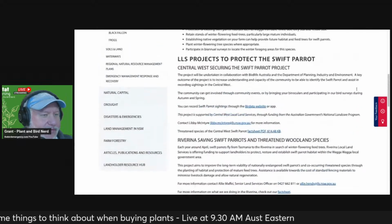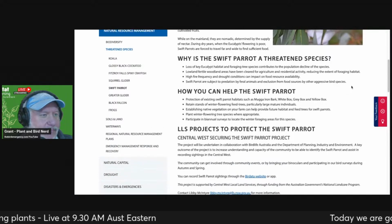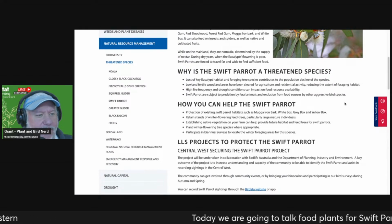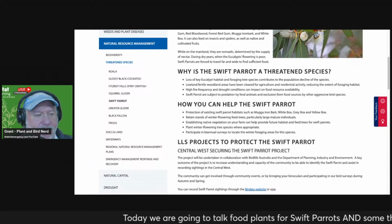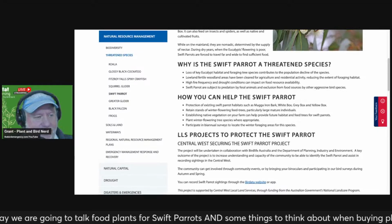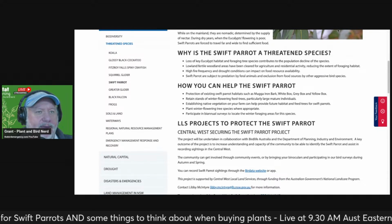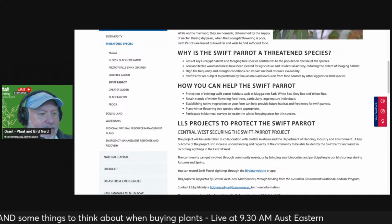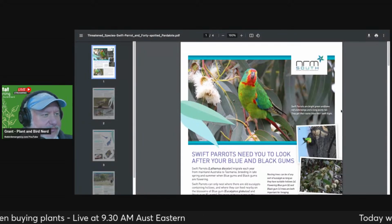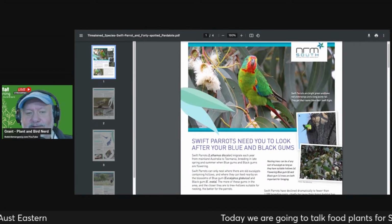Where is the plant list? Okay. Mugga ironbark, white box. That was what I meant, not white gum. White box, grey box, yellow box. Will come out to. This is the one I wanted. Natural Resources Management. This is a Tasmanian site.